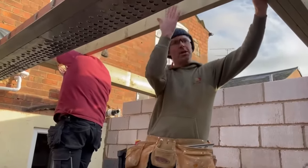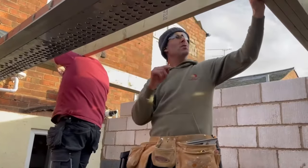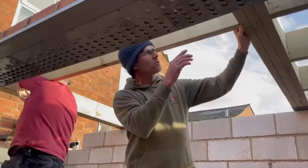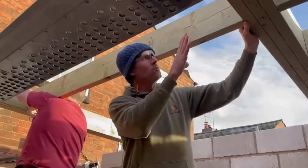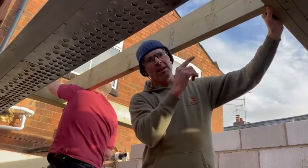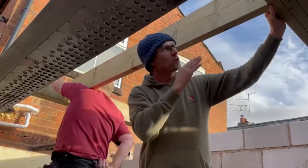In place, we will pre-cut these when we're doing our noggins. Put this in place, put this on our line. I'll put a couple of pins in this now, a couple of nails, but I won't pin it all the way home. This will be joist hanged at some point, just to make sure we're square. If I put loads of nails in, we can't adjust it, so just pin it for now.